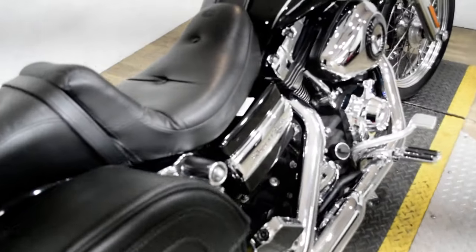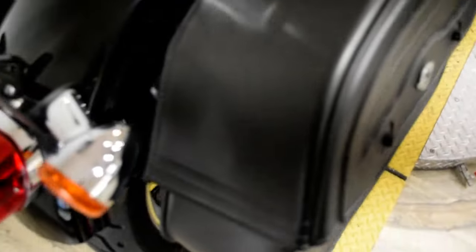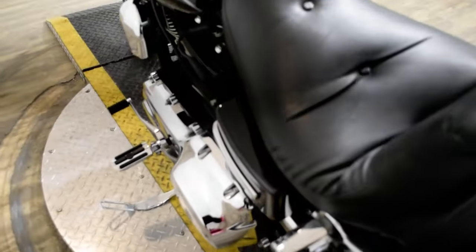We also do out-of-state financing. And we sell bikes all over the country.